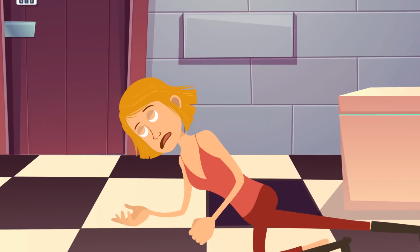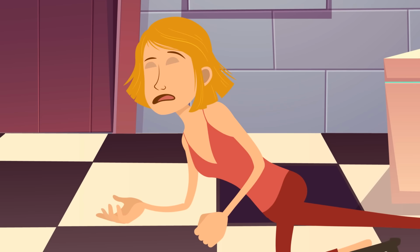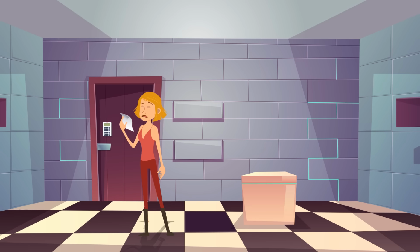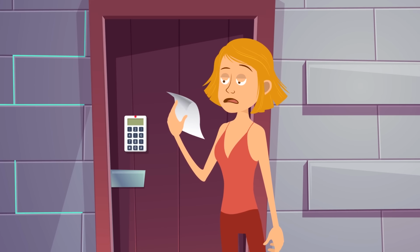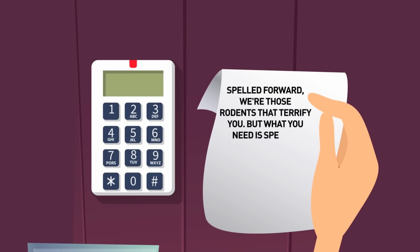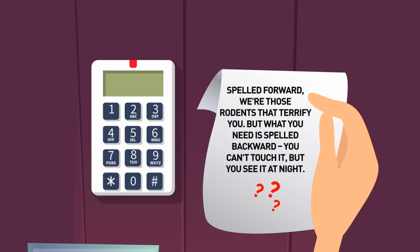Mickey woke up in a small room without windows. She didn't know how she got there. The girl noticed a door with a combination lock on it. And on the floor next to her, there was a note. Spelled forward were those rodents that terrify you. But what you need is spelled backward. You can't touch it, but you see it at night. What is the password?